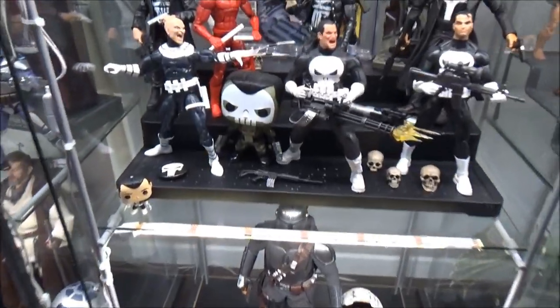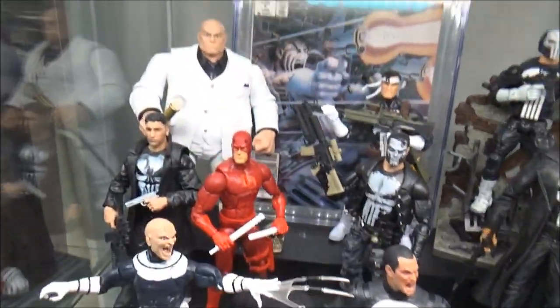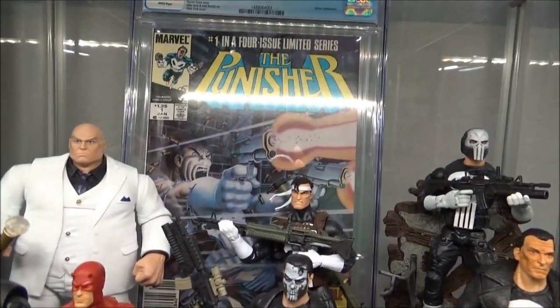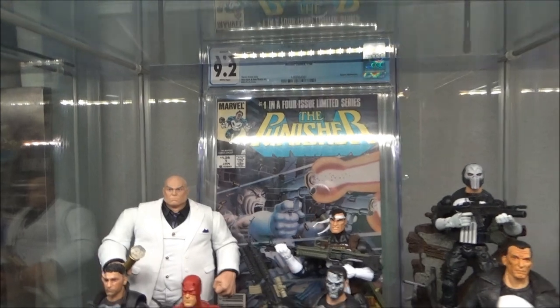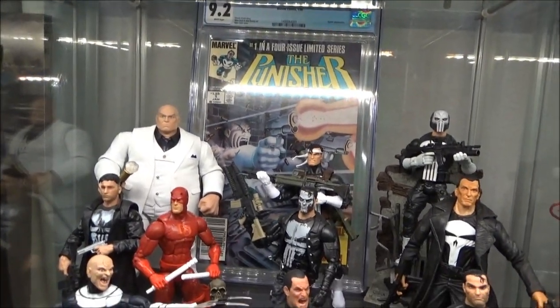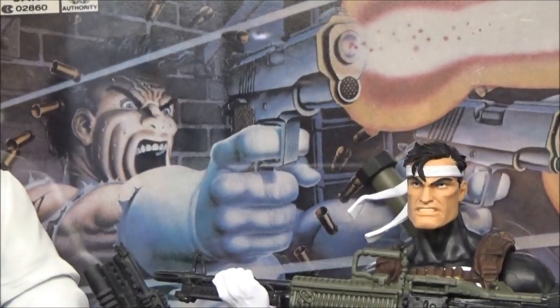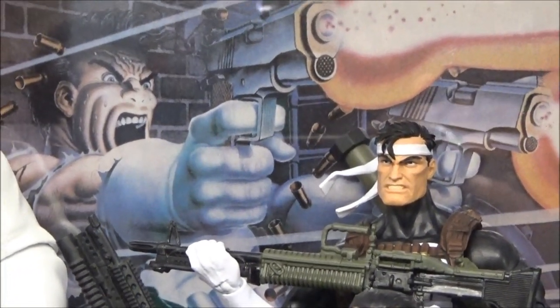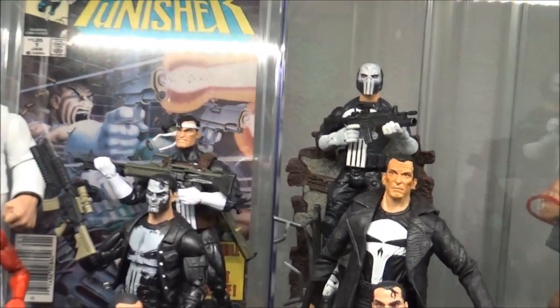Here we go. Coming up to Punisher. Again, aside from Wolverine, who's my all-time favorite Marvel character, my second closest to my heart has always been and always will be the Punisher. I've always been a Punisher fan, man. I always read the comics, always was down for Punisher ever since I was a little kid.